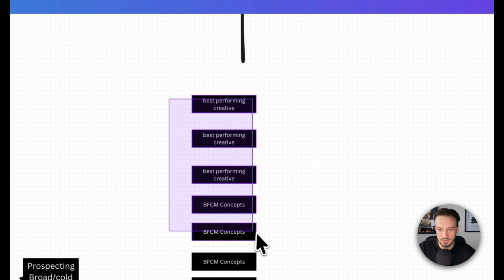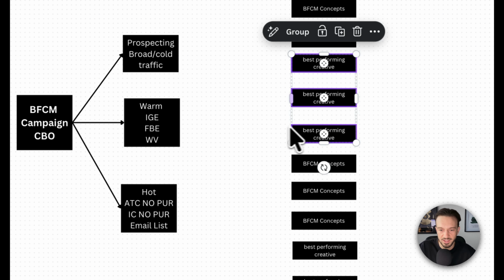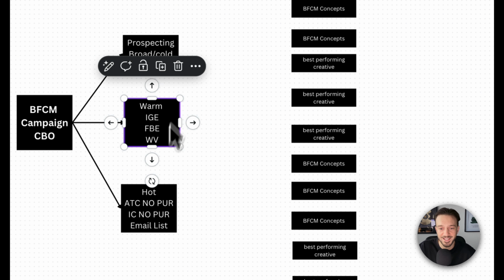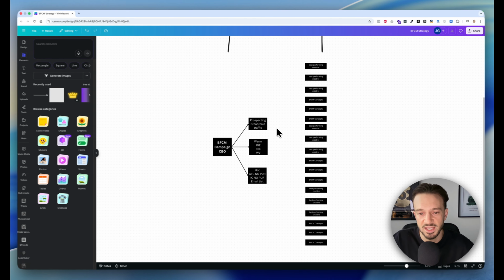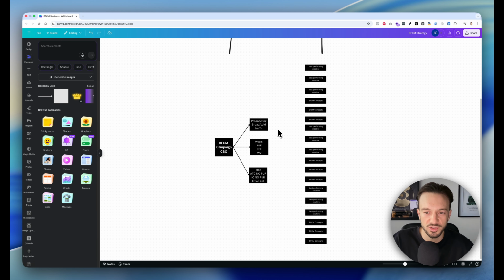Best performing creatives, Black Friday, Cyber Monday concepts, and then just duplicating that 3 times over. So every ad set has got the same type of creatives. The only thing that changes is the copy slightly. So it'll still kind of be the same concept. Obviously, the main priority is the Black Friday, Cyber Monday stuff, just worded slightly different to tailor to those particular ad sets. So that is the strategy.